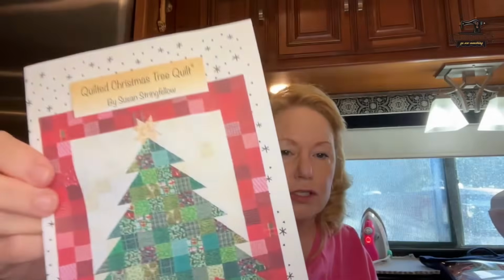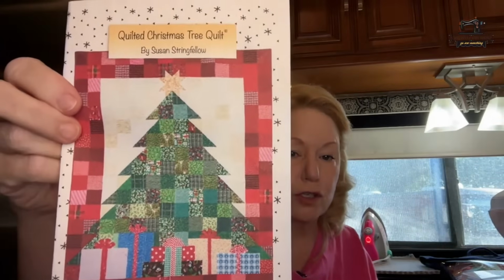because this is the pattern. It's on today's thumbnail, the quilted Christmas tree. Those are 5-inch squares. Okay. Awesome. All right.